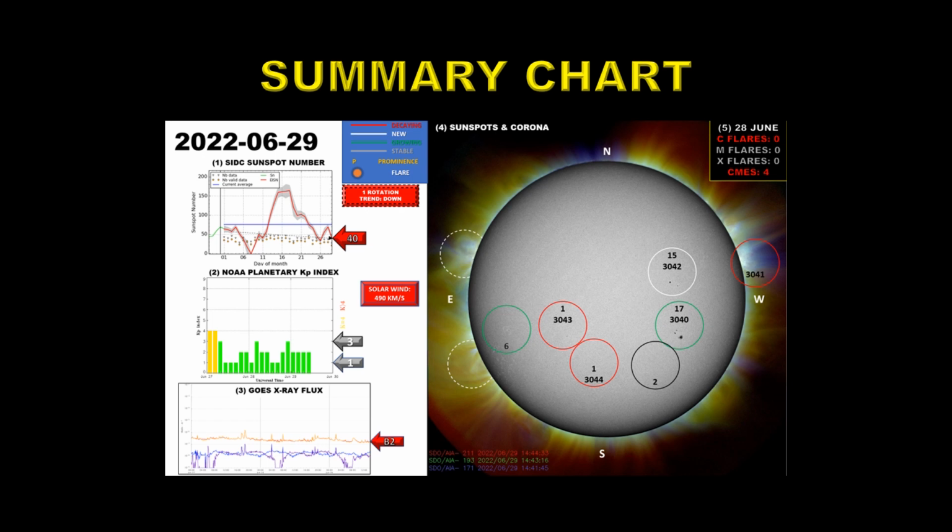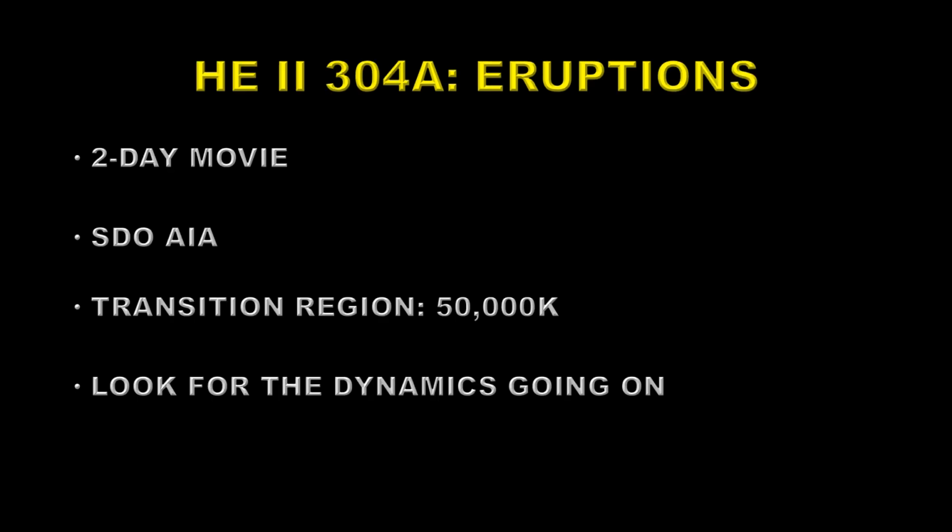Overall, we had no C flares yesterday, but there were 4 coronal mass ejections, and some of those are spectacular. See my Twitter post on this. There are 2 beautiful ones off the west limb. As there doesn't seem to be a great deal going on on the sun, rather than go through the usual litany of space weather parameters, I thought what would be nice to do is to see some movies.